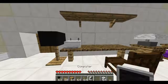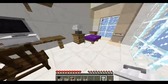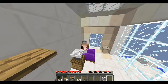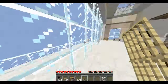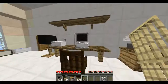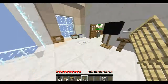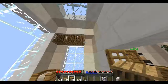Okay, so let's put a printer up here, computer here, a trash bin over here, and maybe she wants to write in her diaries, like sit up here and write in her diary, because, like, why not? Yeah, that looks cool. Okay, so where will we put this, though? Star, be nice. Maybe right here. Yeah. Well, actually, it looks okay. Maybe she wants to put food and stuff up here.